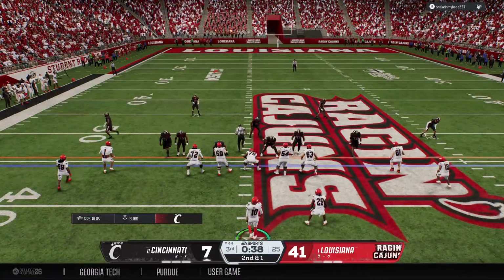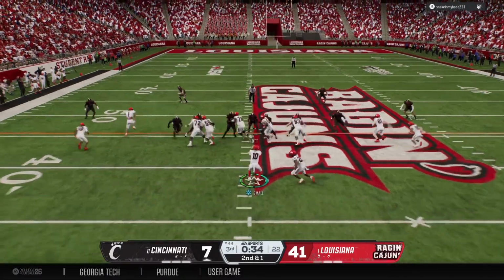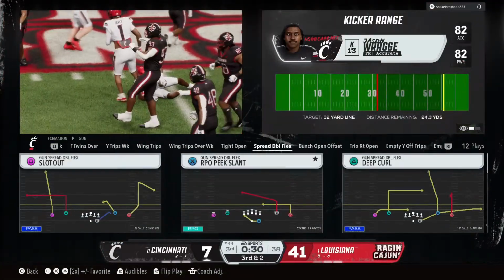Second down after that run on the previous play. They'll run it from the gun. Run it up the middle, but stuffed for no gain.